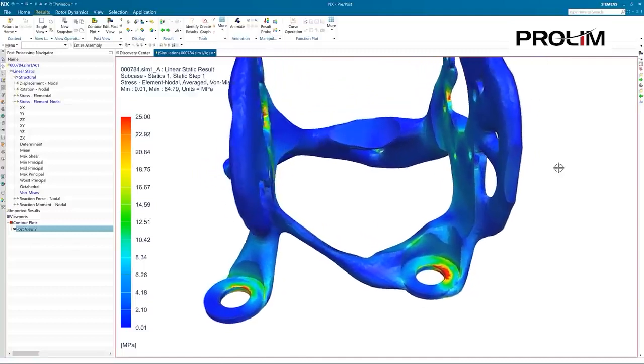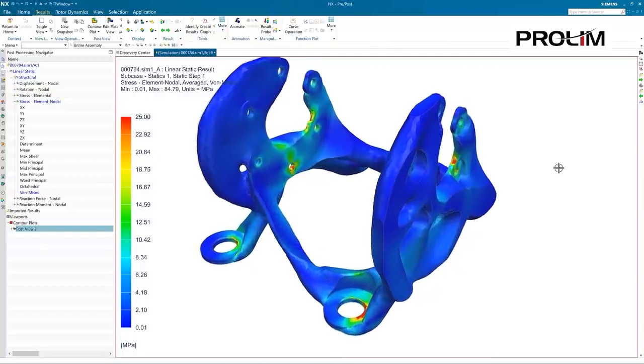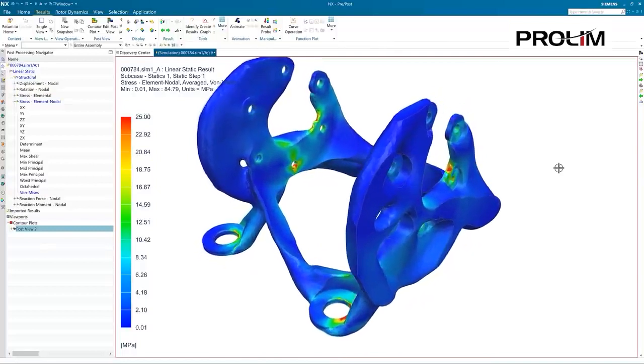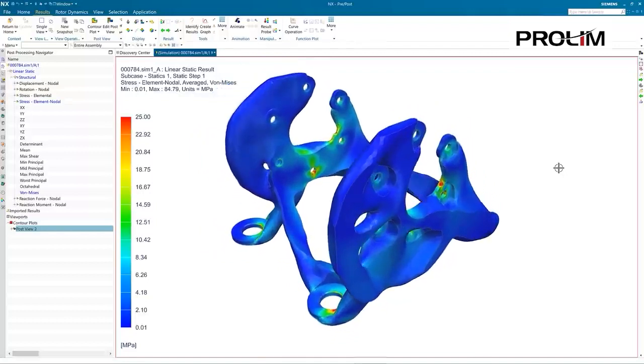But what I did when I interrogated the model and looked at the results, I do see that the overall stresses in the rest of the model is very low relative to the endurance limit for the material. So I would say that you're okay from a structural performance standpoint. That's good to hear. But, all right, well, thanks again. Yeah, thanks. It's always good to work with you.